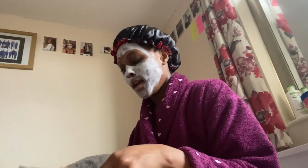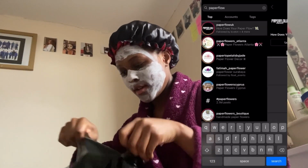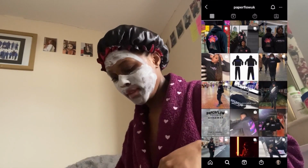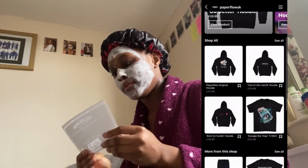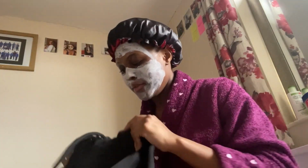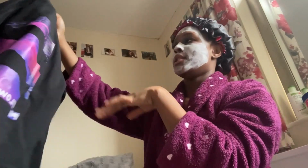So basically, it is from Paperflow on Instagram. They sell tracksuits, hoodies, t-shirts. I think, yeah, they do t-shirts, graphic tees with obviously their label on and whatever. So yeah, basically they've sent me this with a discount code. I really like purple. Purple is literally my favorite color. And guys, look at the graphic behind it. Oh my gosh. So this is sick. I cannot wait to take pictures.